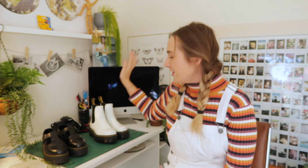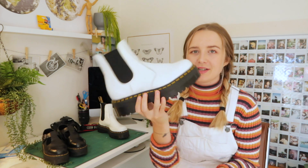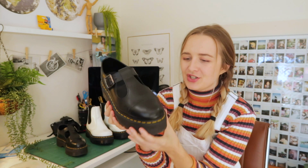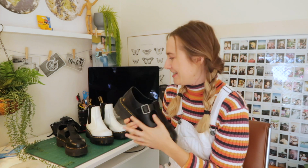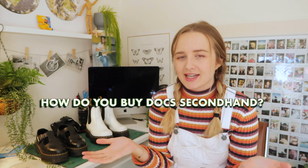So basically, I got 2 pairs of Docs in the mail just last week. These have been on my wish list for so long. I got these white Chelsea boot kind of quad ones, and also these Bethan Dr Martens, which are on basically everyone's wish list, so I feel like I won a prize getting these. That's so amazing. So basically it sparked the question though, how do you actually buy Dr Martens secondhand?